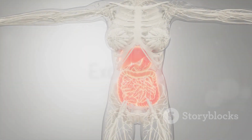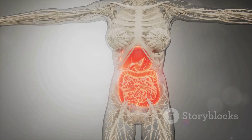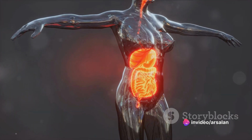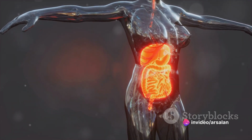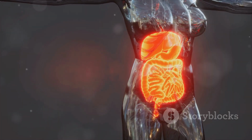So, what happens to the parts of your food that your body can't use? It's a question many of us don't often think about, but it's an essential part of the digestive process. After all, our bodies are not trash compactors. We need to get rid of what we can't use. This is where the process of excretion comes into play.